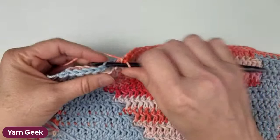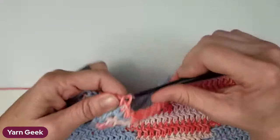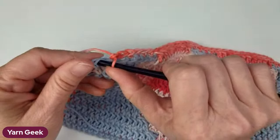One, two, oops, three, four, five, six. Kathy, you can always add it to the comments when this is finished and posted. Thanks, Kathy.